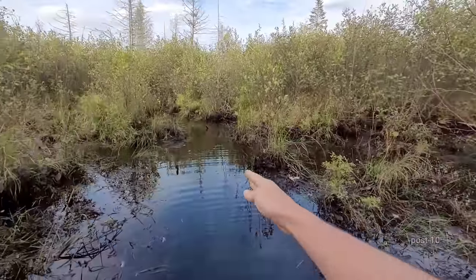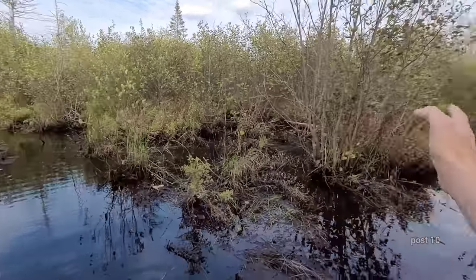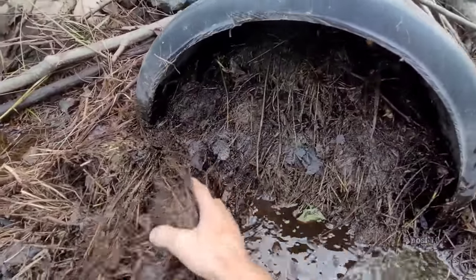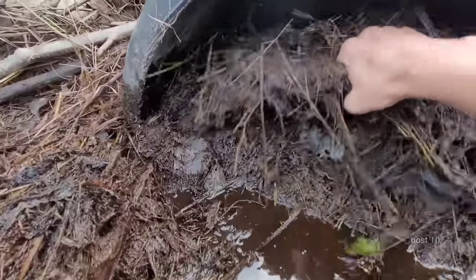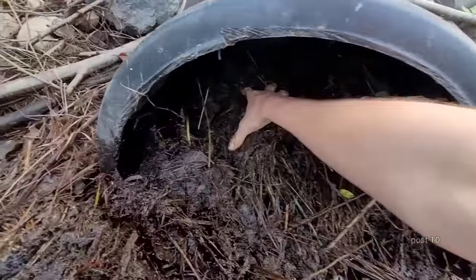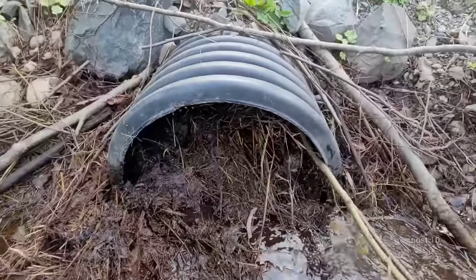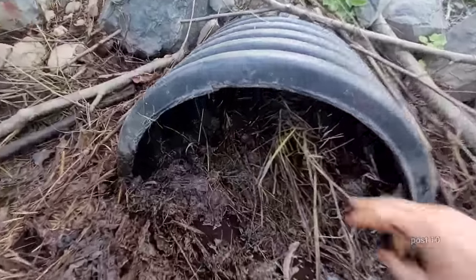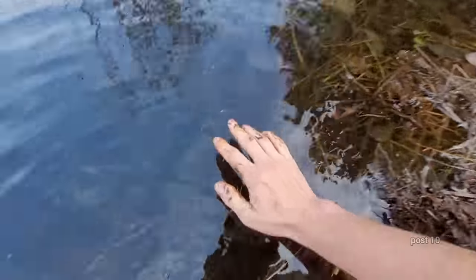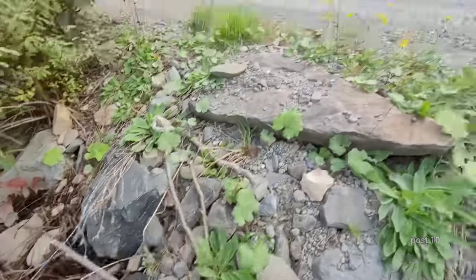See how the beavers make all these little channels? They can just simply go through all these areas. It is very simple to pull apart when there's no pressure on it. This would have been a lot more difficult earlier. Yeah, I can't believe it. That goes all the way through.